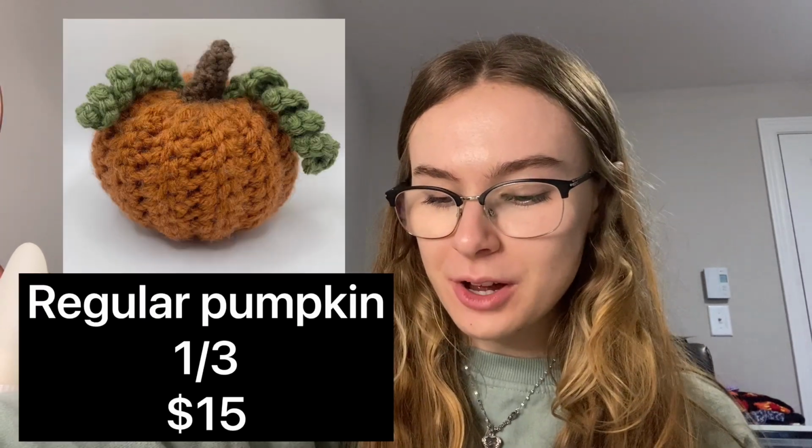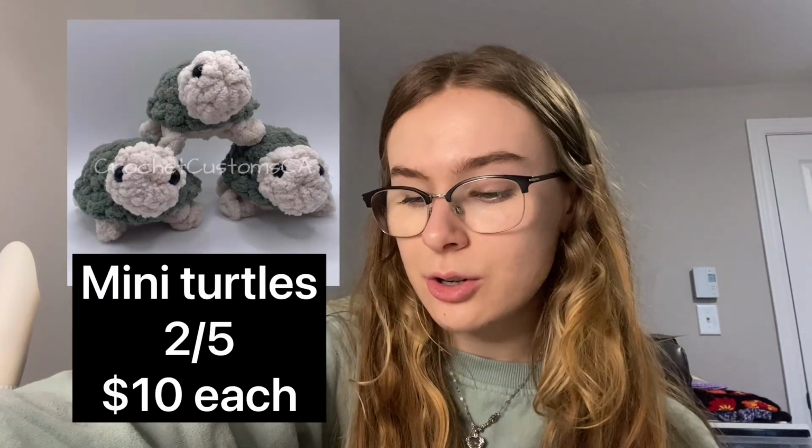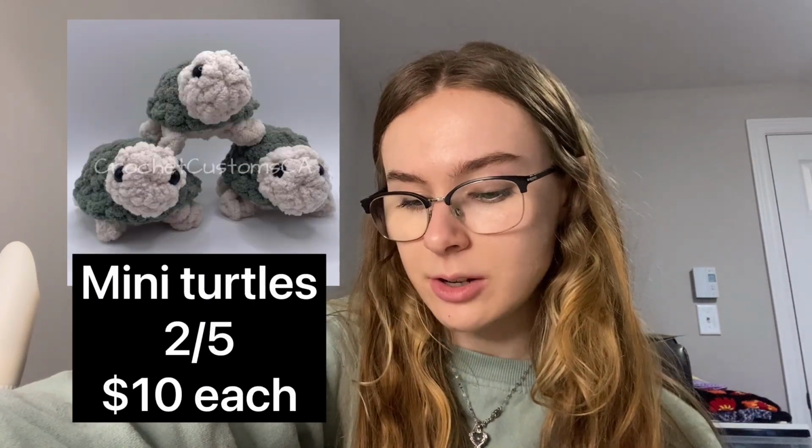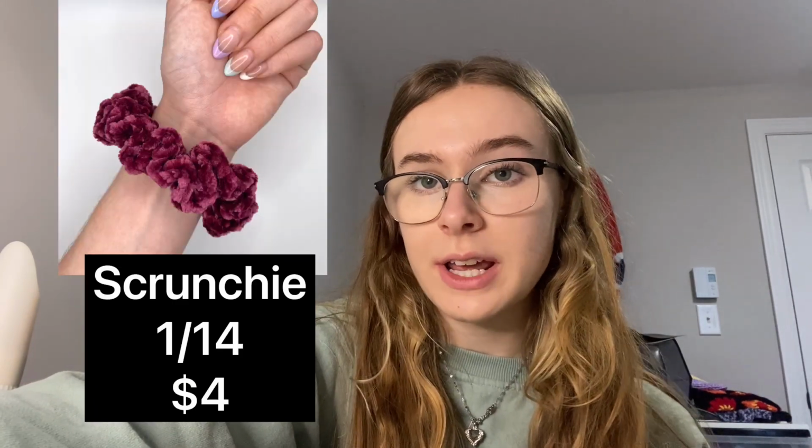I sold 1 regular pumpkin out of 3 and I sold it for $15. And I say regular pumpkins because I had a bigger one for $20, but that one didn't sell. I sold 2 mini turtles out of 5 and I sold them for $10 each. I sold 1 scrunchie for $4 and I had brought 14.